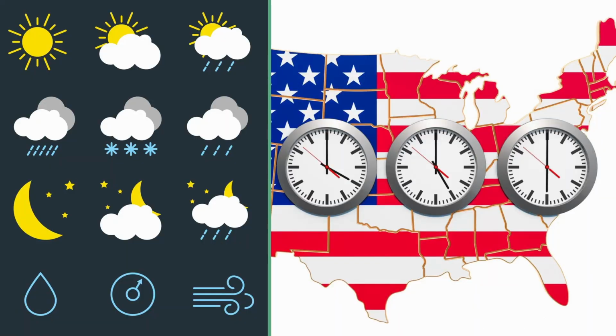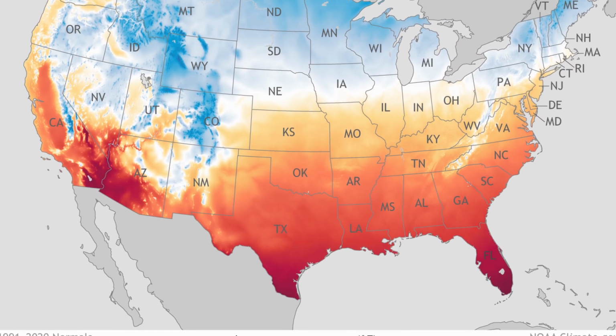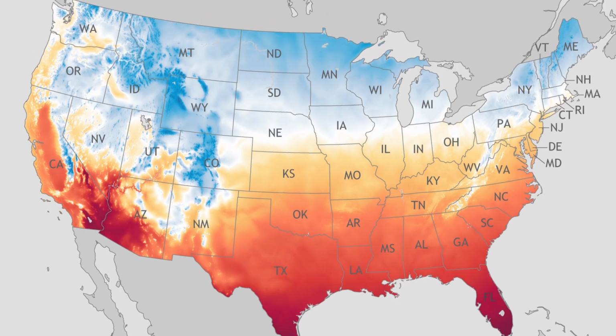A good way to determine this is looking at the weather standpoint and the time zone standpoint. Typically in the Texas area, we're on more of a milder climate. It's not too bad, nothing like up north. It might sleet or snow.